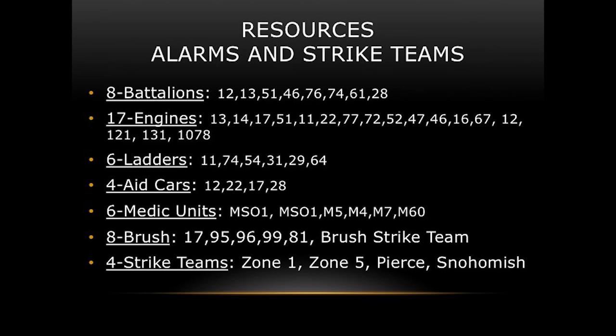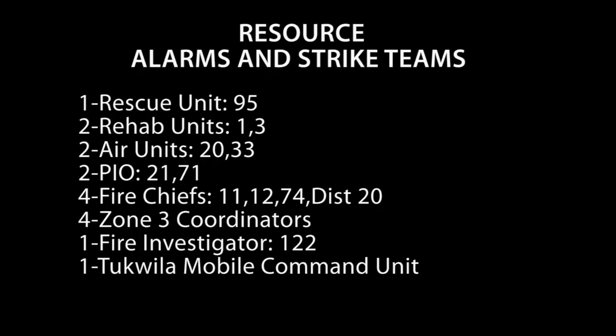We had strike teams from Zone 1 on the east side, Zone 5, Seattle, and Pierce and Snohomish County. We used 3 of those strike teams at the incident, and we kept Snohomish County in reserve to help cover the rest of Zone 3 or South County. We had 1 rescue unit, 2 rehab units, and we set up 3 rehab areas. 2 air units, 2 PIOs who did a fantastic job. Fire chiefs 11, 12, 74, and 20, and Chief 74 ended up being my demobilization officer.